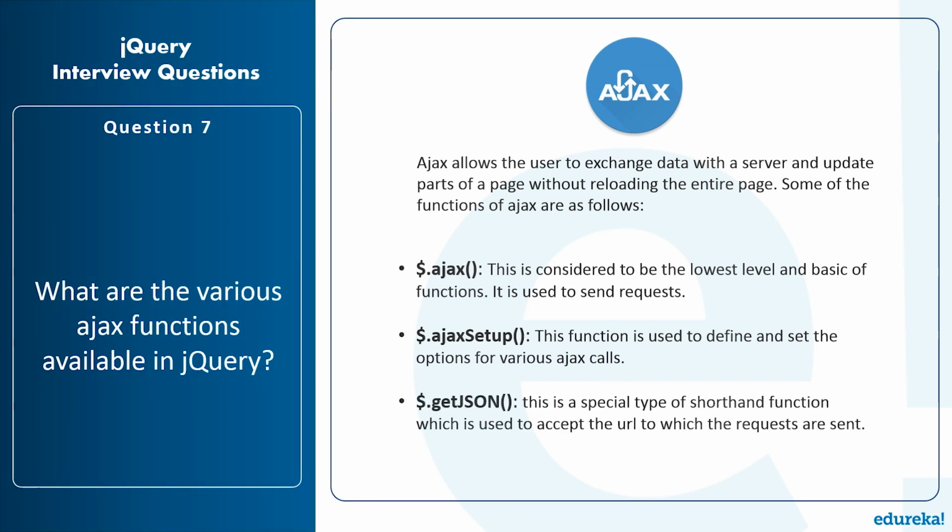Then we have the $.getJSON. Now this is a special type of shorthand function which is used to accept the URL to which the requests are sent. Now what are these shorthand functions? Basically they comprise simple wrapper functions that call the $.ajax with certain parameters already set. Also, optional data and optional callback functions are possible in such functions. So these are some of the AJAX functions that are available in jQuery and that we use most frequently while working with jQuery.